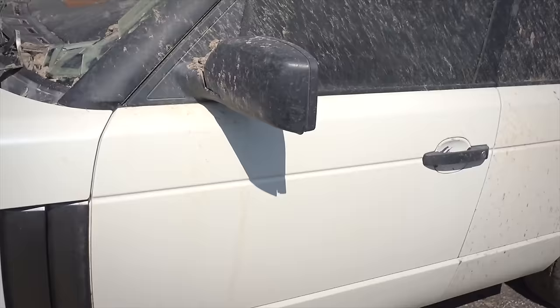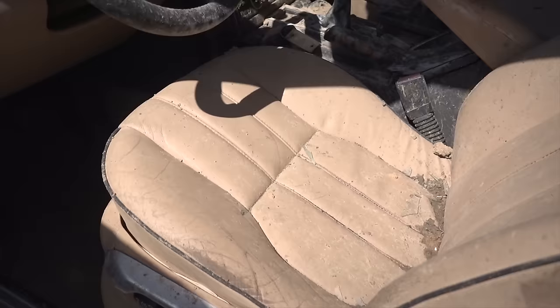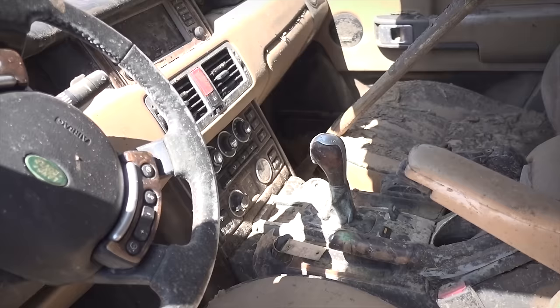Now, the interior is a different story. We left it out to dry a little bit because it has been like 100 degrees and the interior is just, it smells like a public bathroom in here. It smells horrible. So I'm gonna try to clean this up and get this looking a little bit better and hopefully not as bacteria infested.